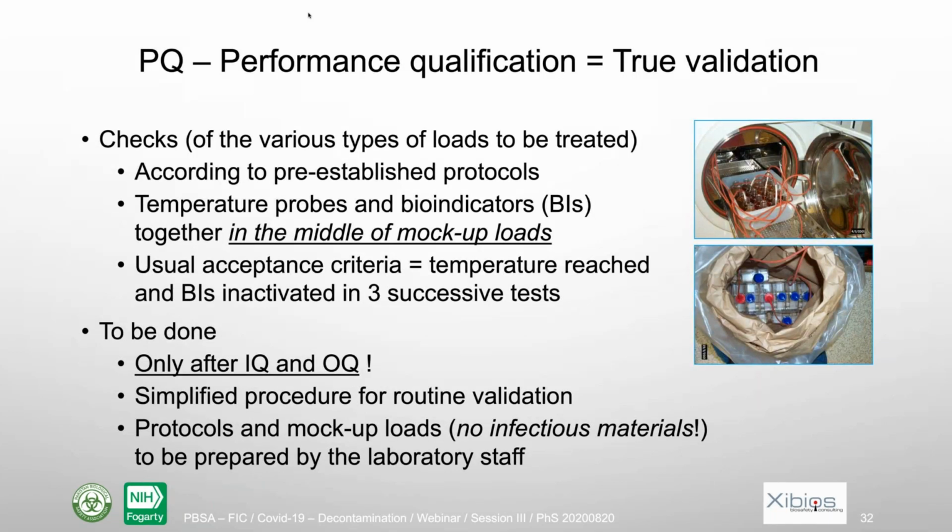The true validation, or performance qualification: in that case, we will really test waste bags in the case of waste, for instance. We will not use waste bags that are with contaminated materials. We will make kind of mock-up loads. So we'll use, for instance, bags, but with a number of items from the labs which are not contaminated. And then we'll test the different protocols with that. Usually we consider that validation is positive when we have 3 cycles, 3 runs with the same type of load, and all of them are successful.